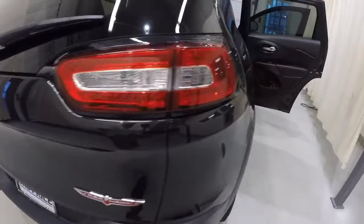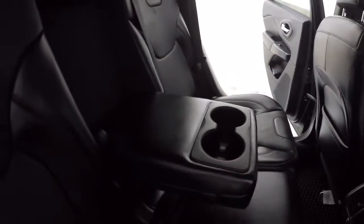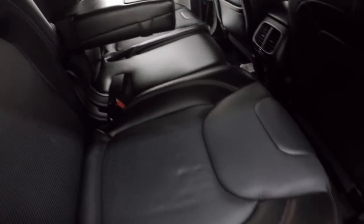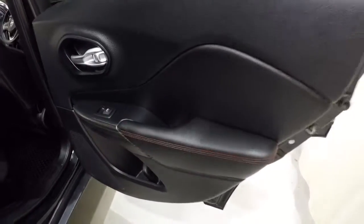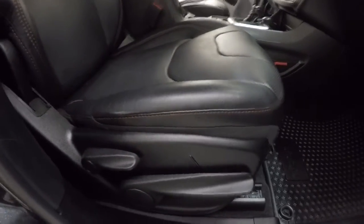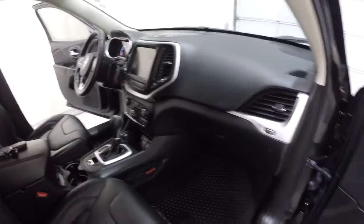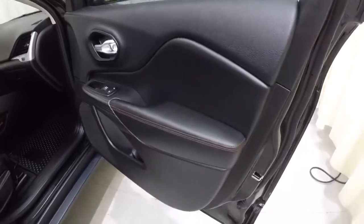Fantastic. All right, we'll go ahead and walk around to the passenger side of the back seat for you. Okay, just to give you another perspective of the leather over here. Everything is phenomenal. Okay, center little storage there with the cup holders. The back seat leather's in great shape. Door panel as well. Go ahead and give you a shot of the passenger seat. Okay, it's not a power passenger seat, it's manual. But the leather's in great shape. Got the Trailhawk stitching there with all the red stitching coming through the seat here. Really beautiful vehicle. All black on the outside, all black on the inside.